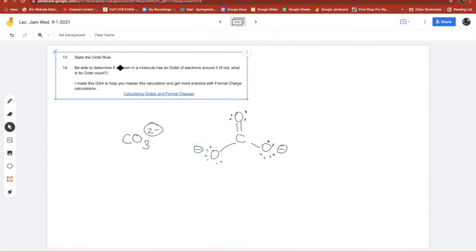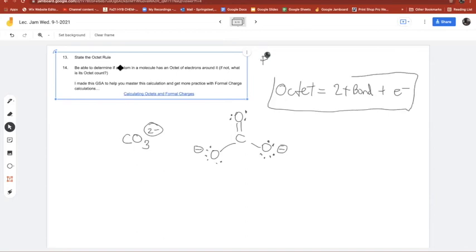Okay, so let's calculate the octet of these atoms. The formula I like for octet counting is 2 times the bonds plus lone electrons. It's slightly different than the formal charge formula. Remember, the formal charge formula is group number minus bonds, not 2 times the bonds, just the total number of bonds, minus electrons. Okay, so let's calculate some octets for this molecule.